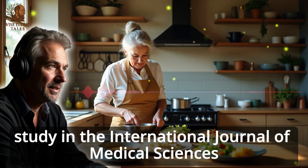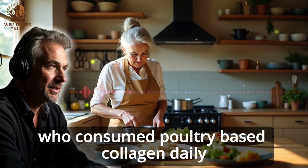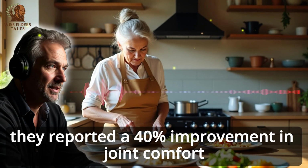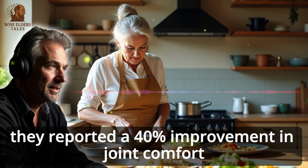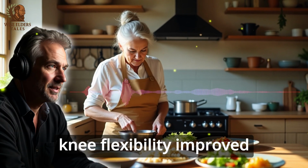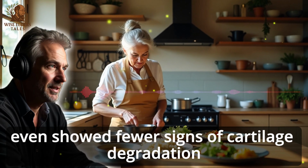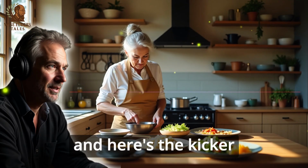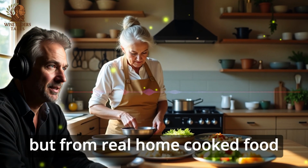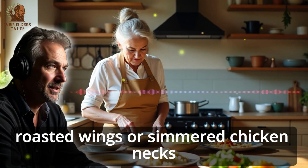A clinical study in the International Journal of Medical Sciences tracked adults over 55 who consumed poultry-based collagen daily. In just 12 weeks, they reported a 40% improvement in joint comfort and a 33% reduction in stiffness. Knee flexibility improved, ankle swelling lessened, and follow-up scans even showed fewer signs of cartilage degradation. And here's the kicker, these results came not from powders or pills, but from real, home-cooked food like chicken drumsticks with skin, roasted wings, or simmered chicken necks.